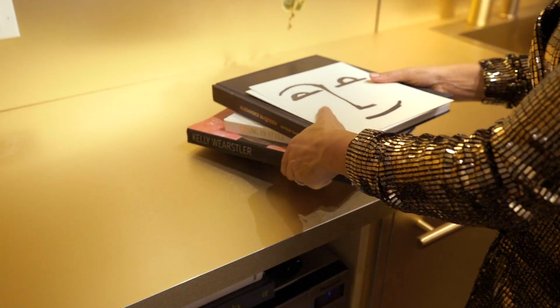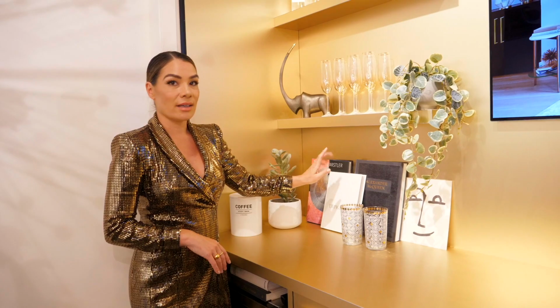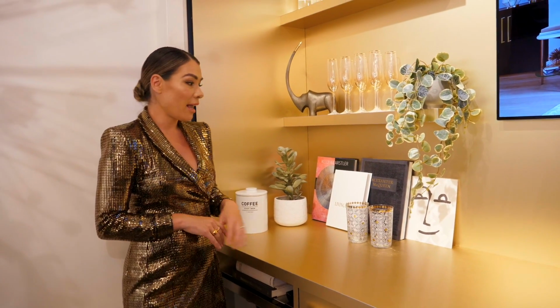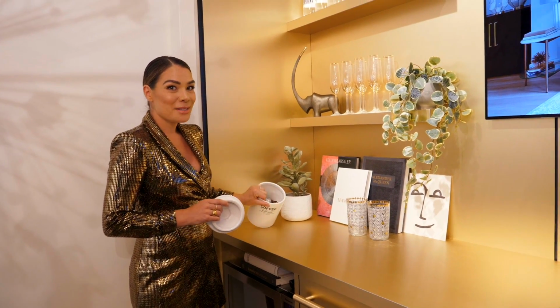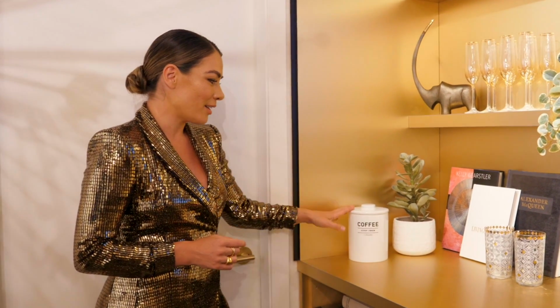I've styled up this corner with a few of my favorite books. There's Kelly Wearstler, Rachel Zoe's Living in Style, Alexander McQueen, all people who I would consider to be artistic role models. So I love that these books are on display, and we've got some cute glasses and of course, coffee, very important to myself and my team. So we've got a great canister here for all of our coffee, which gets refilled very often. So it's good to have a big canister for our coffee.